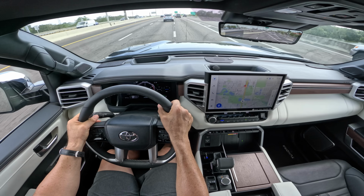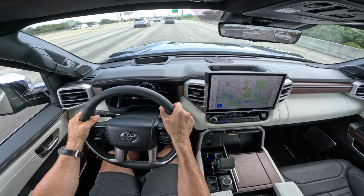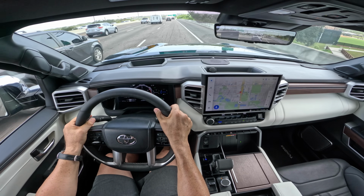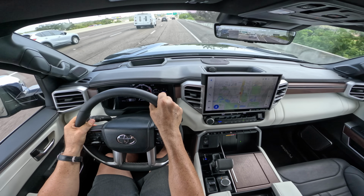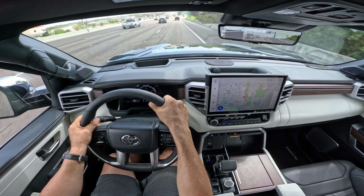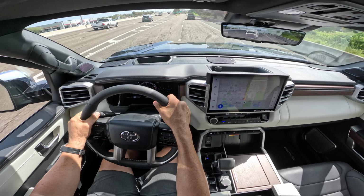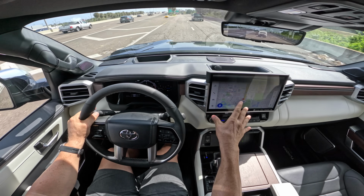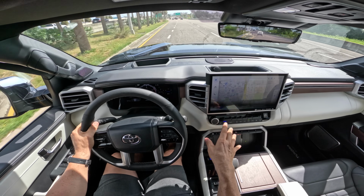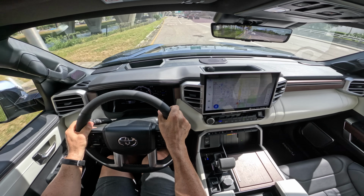Good insulation. They added extra insulation for the Capstone. More sound deadening material, and thicker side glass as well. You have an acoustic windshield, and that really gives you a nice, clean sounding environment on the inside of the cabin. One of my favorite things is that you have real physical knobs and buttons in here for the dual climate, for the heated and ventilated seats, and it just rides superbly.